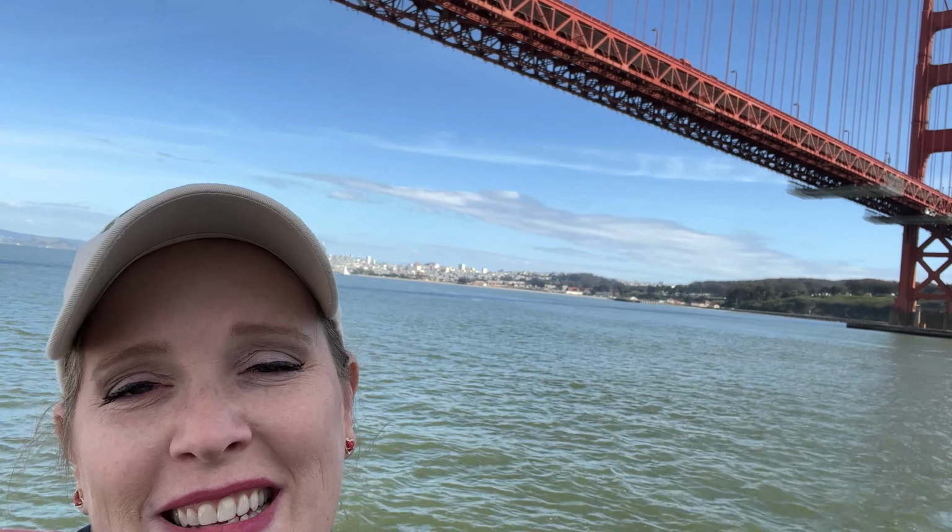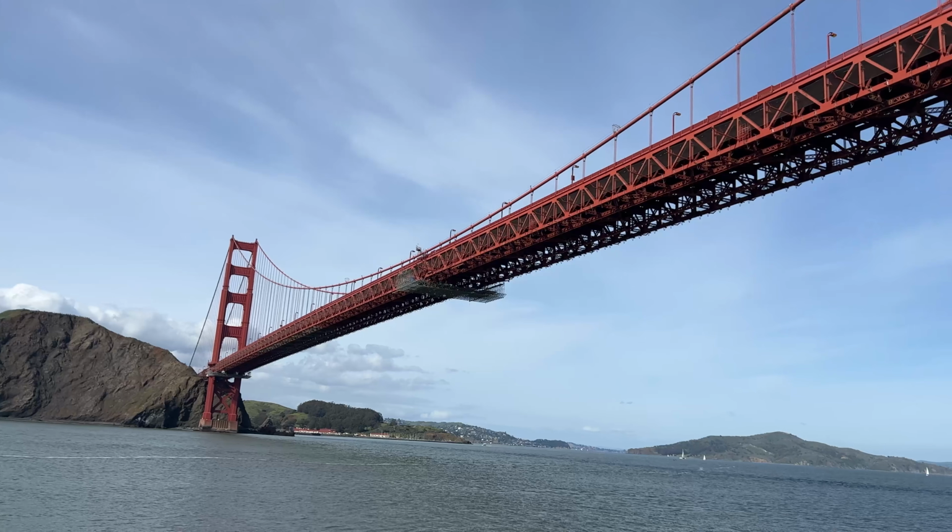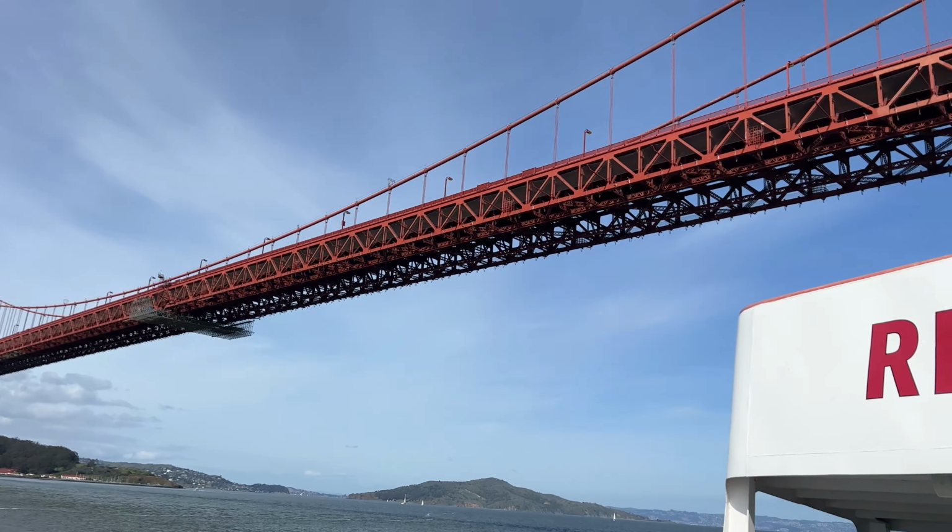Super windy. There it is. Super windy. So fun. My bucket list item was to go on a cruise ship under the bridge.